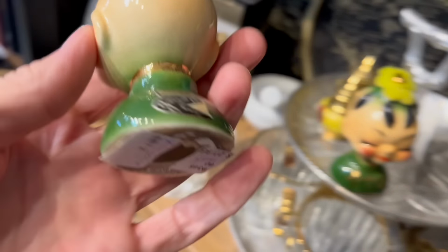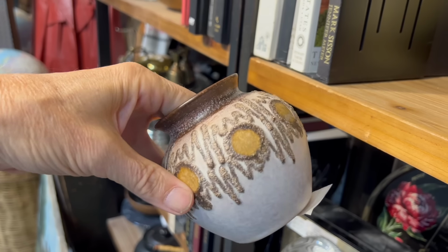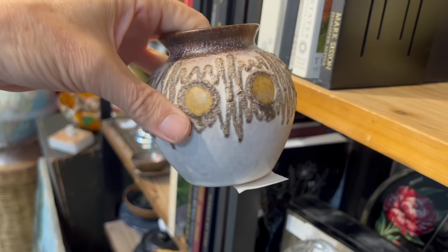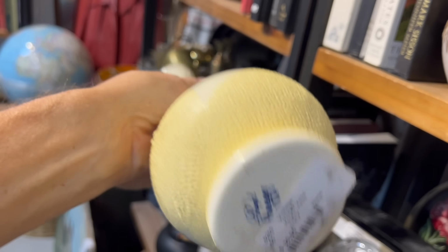This is a German modernist little vase for only $10. I had someone recently saying people are missing out if they're just looking at glass, because there's a lot of really fun mid-century pottery, and German in particular is just starting to really be appreciated. And I think that person is right. Here's a Hager piece, and look how it's 3 times the price.